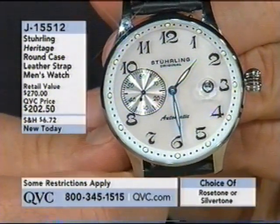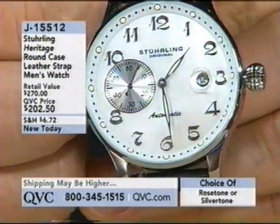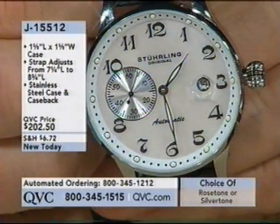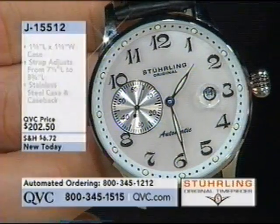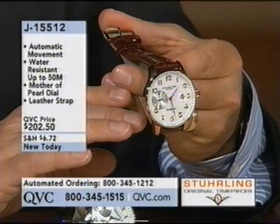Well, the key here is that face, that dial is genuine mother of pearl. And if we get the right light refraction here, you'll see the reds jump out and the greens and the blues too. But it's hard to get mother of pearl in this size. This is a full 42 millimeter size case, and to get mother of pearl that large with no veining and no cracks, you have to go through quite a bit of it. This is grade A mother of pearl, and it's just gorgeous.